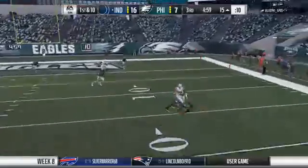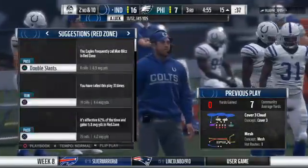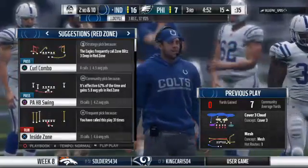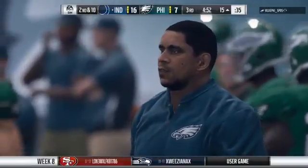Inside the red zone here. They'll look to throw. And a quick throw here. That's complete. No gain there on the completion. 2nd and 10. Well, he caught it right at the line of scrimmage, and before he could even think about advancing it forward, he got hit.